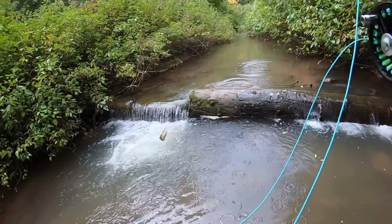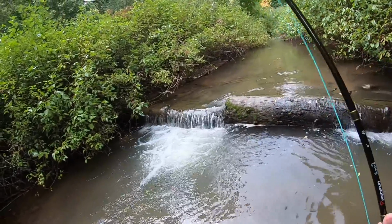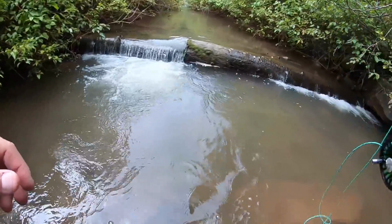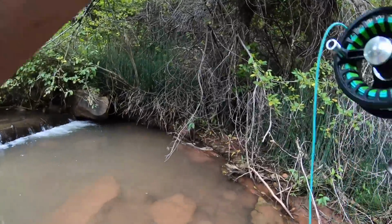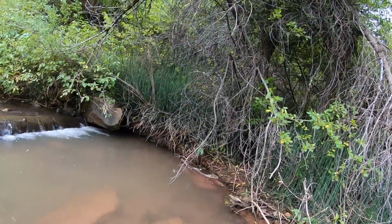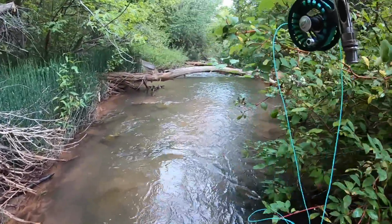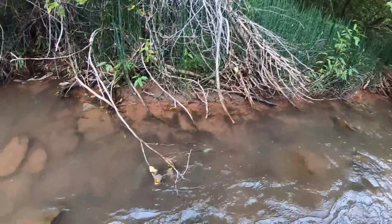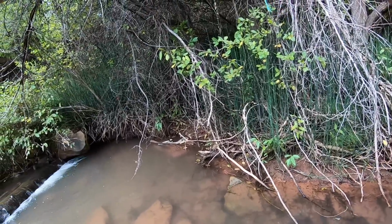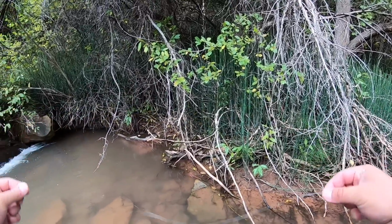There we go. Is that a tiger? No, it was a brown. Can't keep him hooked. Oh, dang it. I'm hung up clear up in that tree. Are you serious? Oh my gosh. I'm at the very top of the tree. How did that happen? I'm about to snap my... gotta be kidding me. No way I'm getting this out. Yep, there it goes. Awesome. Fly, indicator, leader, everything is gone.